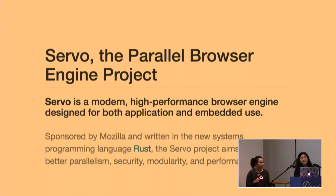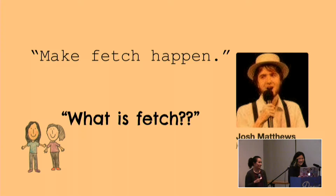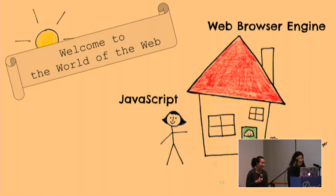So Servo, the open source project we worked on over the summer, is a web browser engine, which is the heart of a web browser. And it's written in Rust, which is a new language. And it aims to be safe, fast, secure, all the good things you want from a web browser. And it's getting written completely from scratch, so that's very exciting. It's kind of like the new kid on the block. And so for our project, our mentor JaM told us to make fetch happen. And we were like, what is fetch? So this is how we understand it.